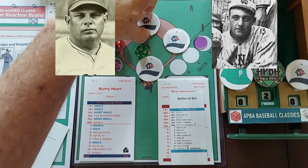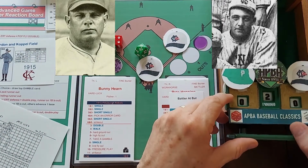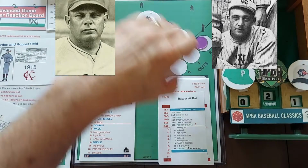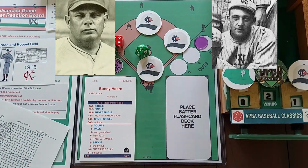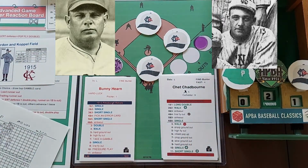Now first goes to second, other runners score. So the Kansas City Packers crack the scoreboard first. They lead 2. Pete Henning helping his own cause. There's Chadbourne back to the top of the order. 2 out, 2 on.